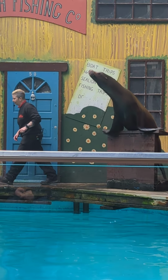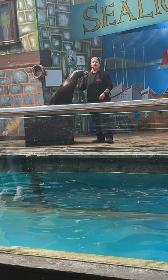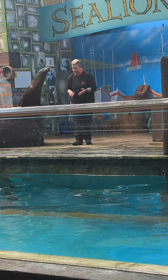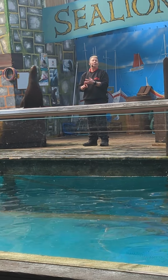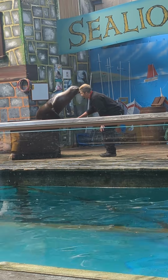Let me introduce you to them both. We're going to start with the little fella first. This little guy, he's called Roger. Roger is one of our youngsters. He's 8 years old, so he's not a baby, but he's one of our younger ones. He's very clever. He's very sensitive, but he's also very friendly. He does love a flipper shake at the start of the display. Hello, man, how are you doing? You okay?